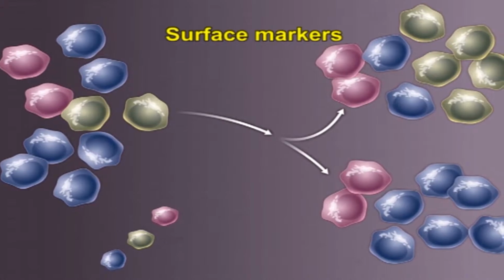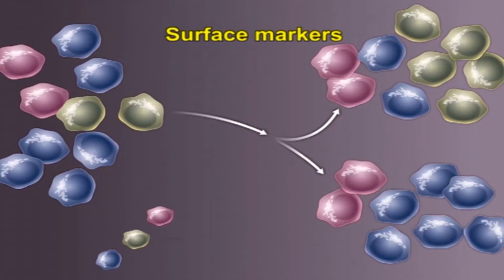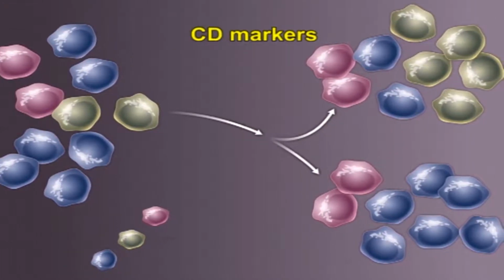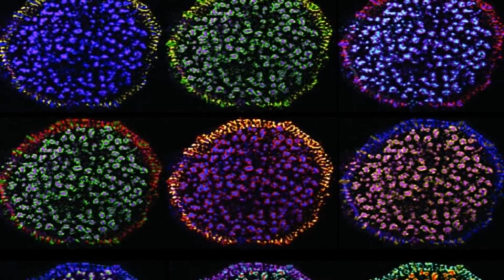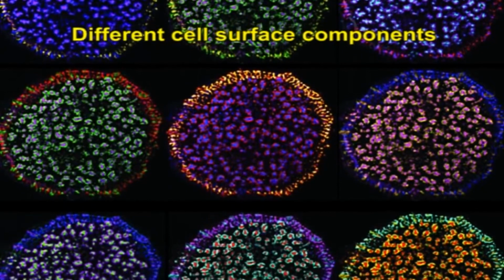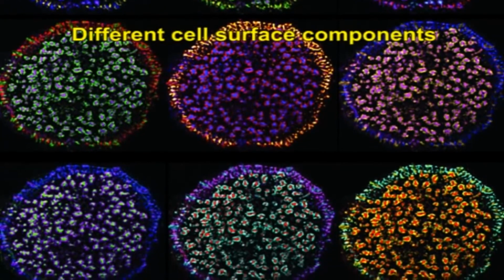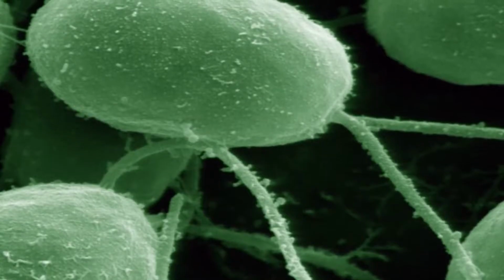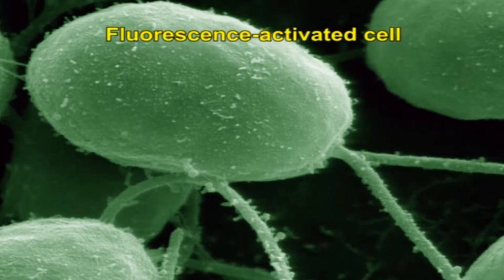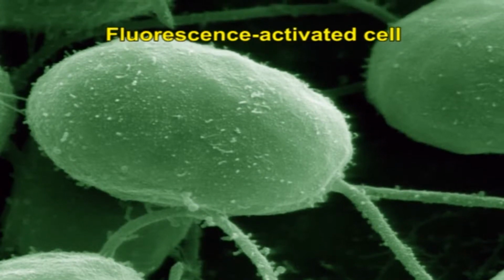This led to the cluster of differentiation series of the markers. They are often mentioned as CD markers, and they also define several hundred different cell surface components of the cells, each assigned by binding of a particular monoclonal antibody. Such antibodies are extremely useful for sorting, by fluorescence activated cell sorting, the specific isolation of particular types of cells.